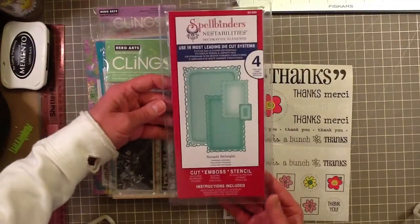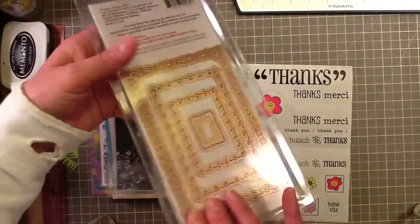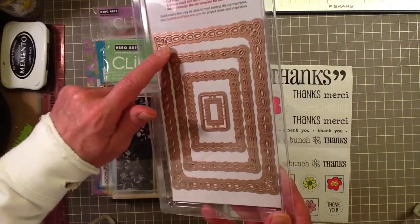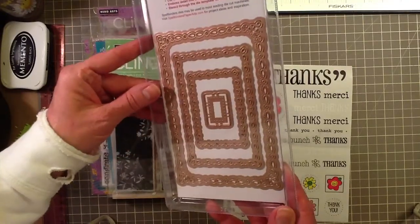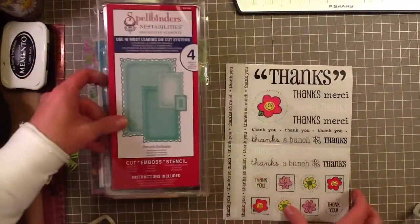Here is just a great set of Spellbinders Nestabilities dies. This one's called Romantic Rectangles. And this largest one has, I don't know if you can see, these little piercing things on the inside edge. So those are just going to be gorgeous to use.